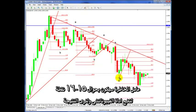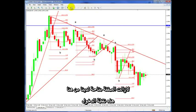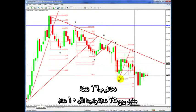Let's draw in this Fibonacci. Let's see what it would have given us, folks. And we're still playing this particular trade right here. So this was your entry point right here. You'd have been risking 16 pips for a potential 25 pip gain. We are currently 10 pips up.